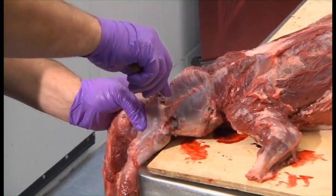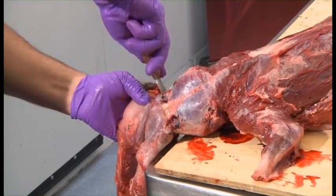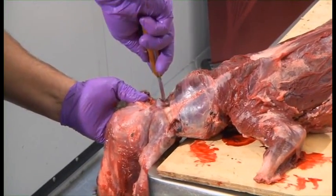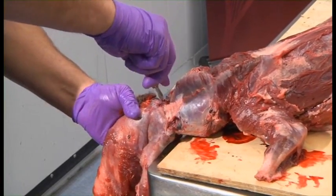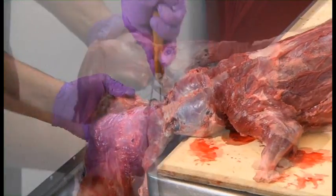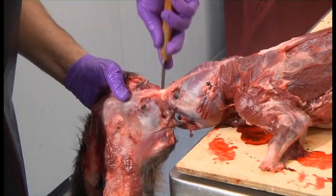So cut towards the skull. I'm pushing straight down basically and cutting into the skull. And now we've exposed the other eye. And then just keep cutting out towards the nose. Some guys will cut the lips off right now. I leave them on for now.